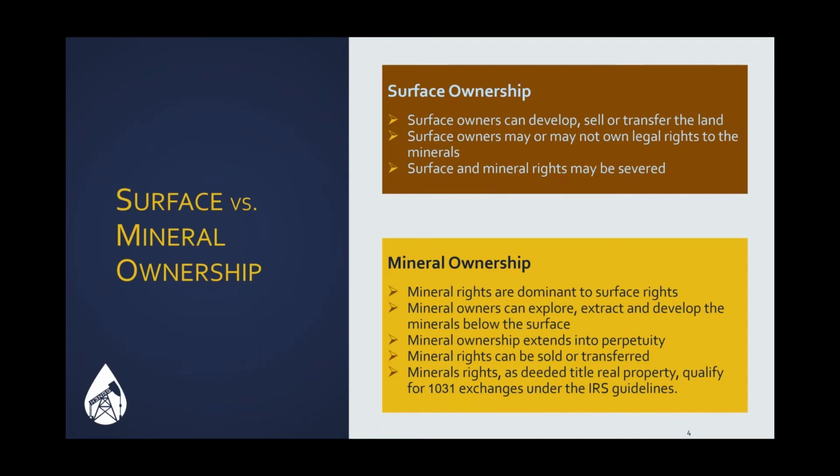He is a surface rights owner. There's protections in terms of how close to any living facility, a house, they can put the well, but also he is compensated for the couple of acres that they're going to use to build the well pad. Being real property, they do qualify for 1031 exchanges under the IRS rules.